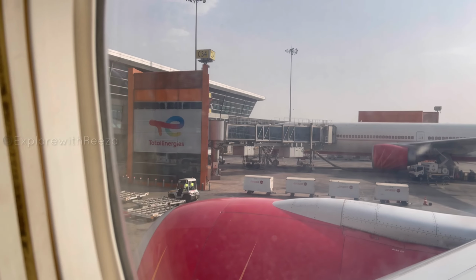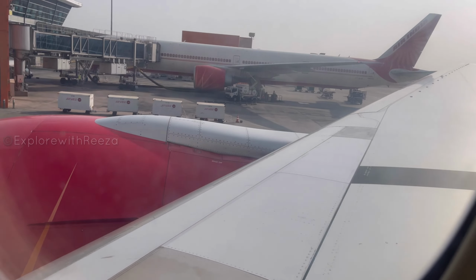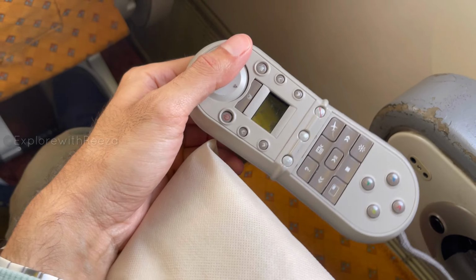This is the view from my window. Other seat controls such as seat reclining and the remote were on my right. I don't wish to say much but I can't even hide the condition the seat is in. It's really terrible, and look at this outdated remote control.